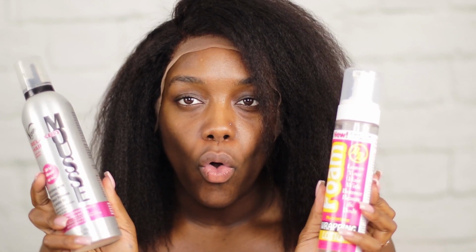So let's go ahead and throw her back on to my handy dandy wig head, and I'm not sure if I should use my wrapping foam or my mousse. Maybe I'll use a combination of the two, and we're gonna flexi rod her up using the biggest ones at the bottom, and we're gonna go in a circular motion because I kind of want to keep this part in here. I'm not sure. Maybe we'll do a bang or something. I don't know. But let's go ahead and take this off my head now.